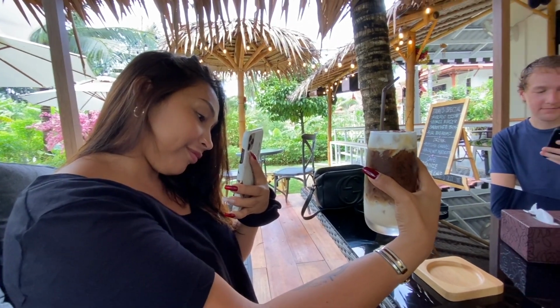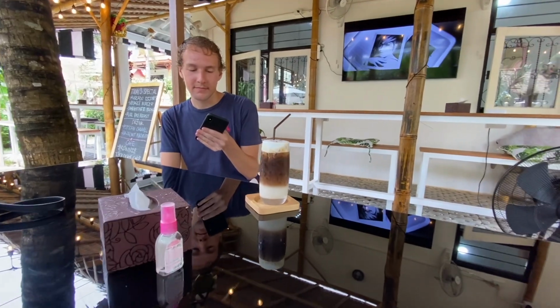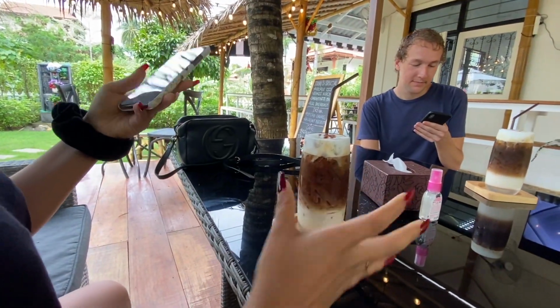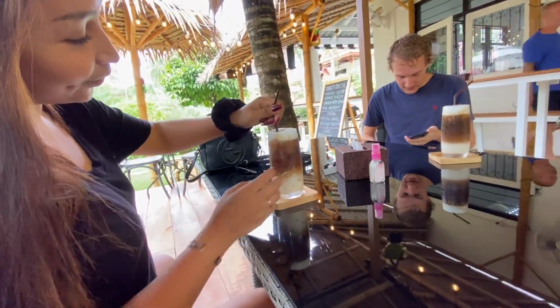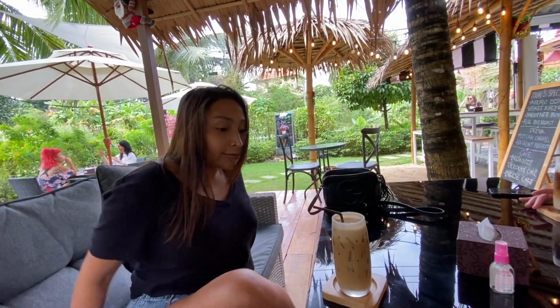Maybell's Coffee Garden. And Five Five's got some coffee. What'd you get, Jerry? This is the caramel macchiato. Caramel macchiato, and you got the cappuccino. Wow, how do they do that? Get it so divided with the colors and everything. All right, Five Five, try that coffee and let us know how it is.